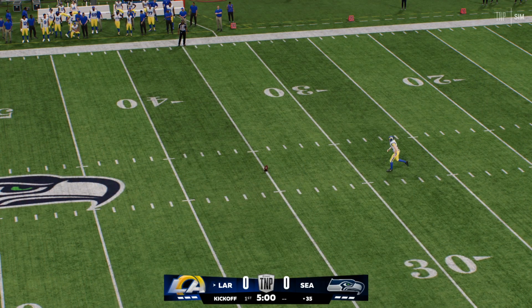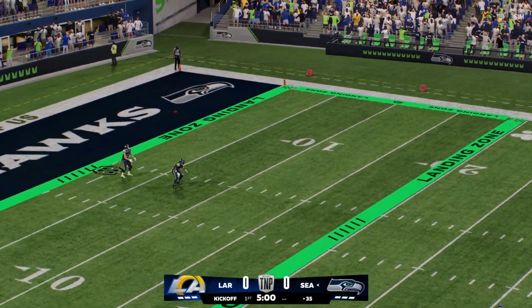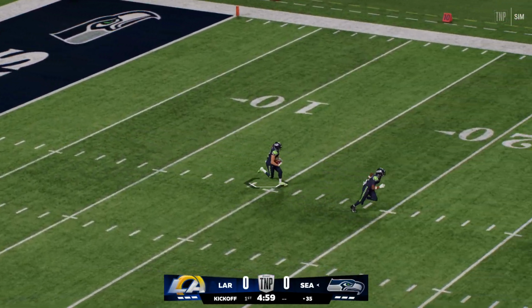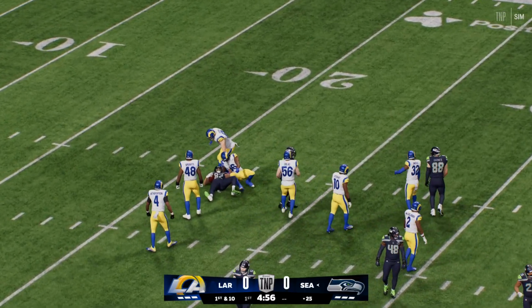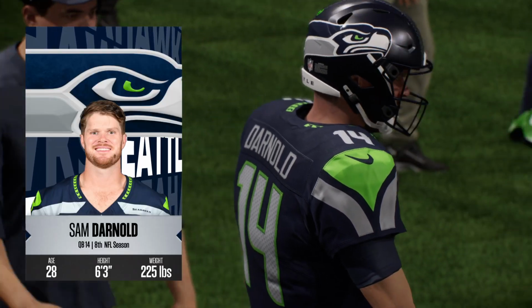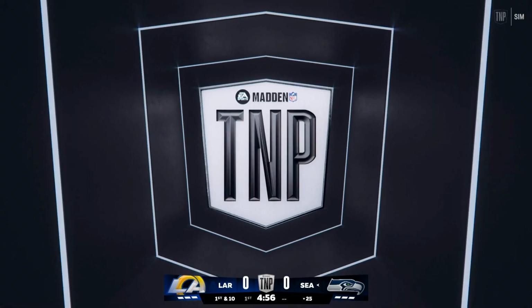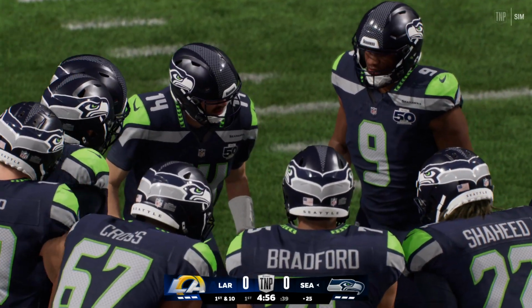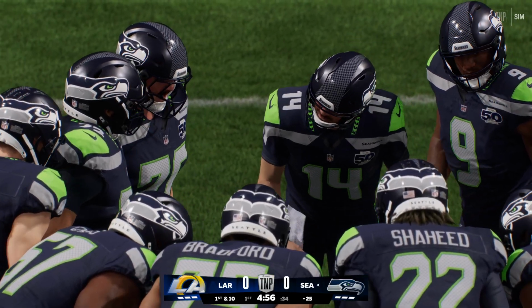Just about set for a start. Happy to have you with us, and we are underway here on Thursday Night Primetime. And the tackle going to be made right there at the 25-yard line. So out come the Seahawks now for their first possession. They'll be led out by a Southern California kid. Played his college ball in L.A. at USC. At quarterback, it's Sam Darnold.